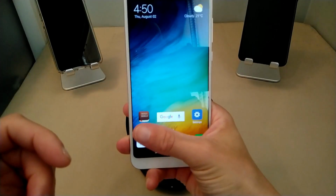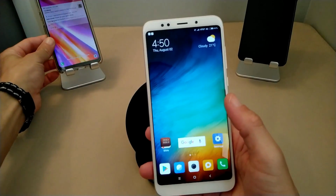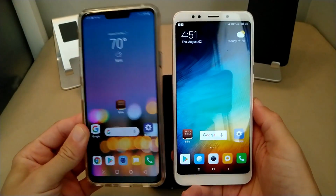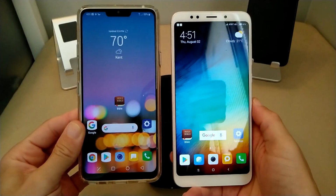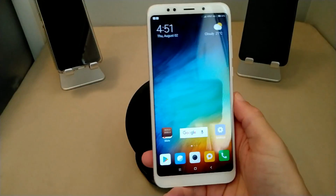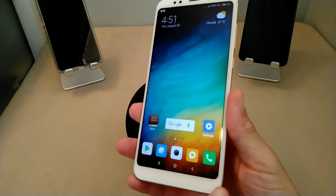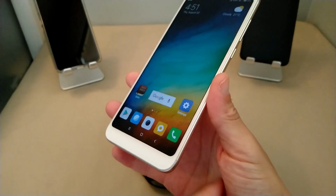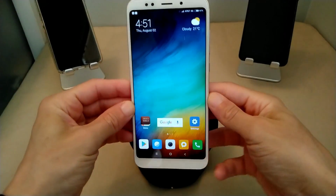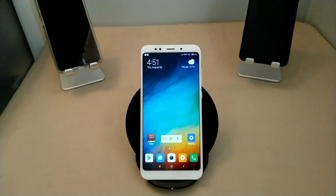You can see it's not that wide of a device, though obviously it's wider than my LG G7 here. You can see the difference there, and I've got my case on the G7, so it adds a little bit of bulk, but not much. It's not as thin as the G7. But still, it's not bad. Corners are nice and rounded, so you don't have a sharp corner digging into the palm of your hand. From an ergonomic standpoint, even though this phone is big, it's still a comfortable hold if you're able to manage a big device.